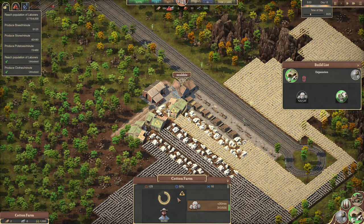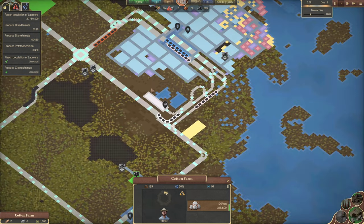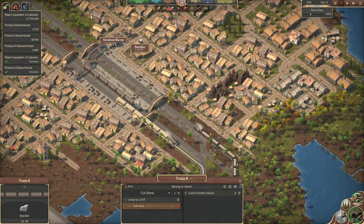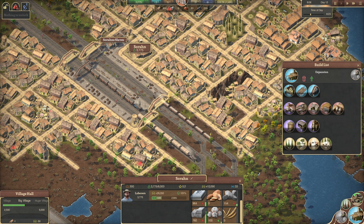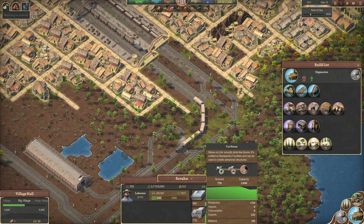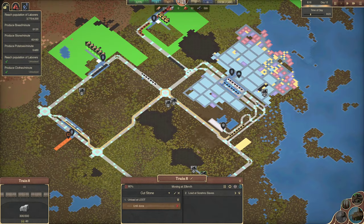Enough upkeep. Oh! I missed that. Okay, how much stone are we actually producing? We are producing 120. Okay. So it's just that you're slow.